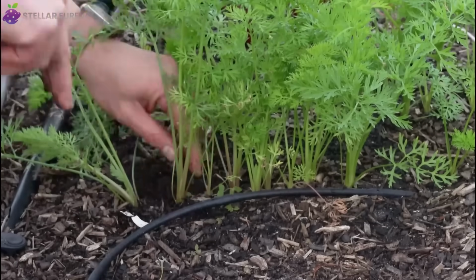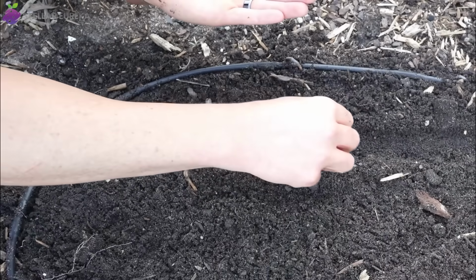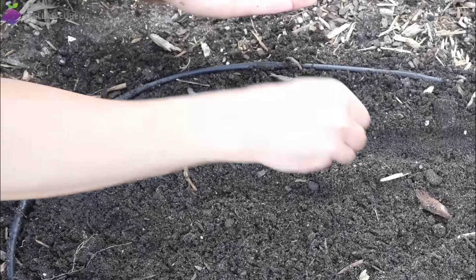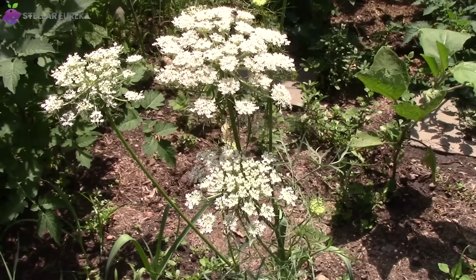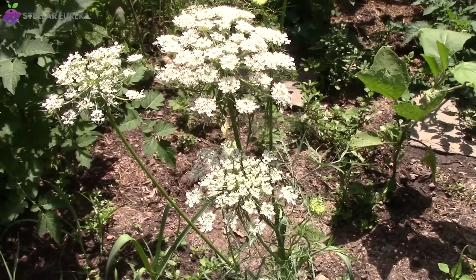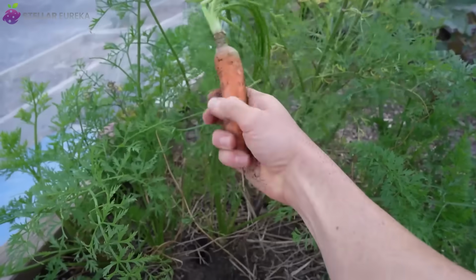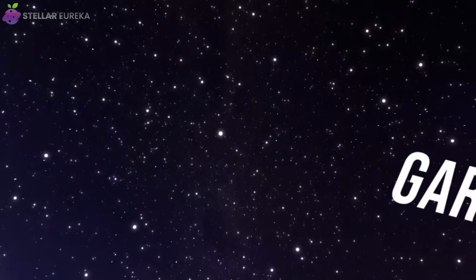If you already grow carrots, here's an even easier method. Let 2 to 3 of your planted carrots go to seed instead of harvesting them. They'll produce the same umbrella flowers and scatter seeds naturally throughout your garden. You'll find volunteer carrots emerging the following year wherever the seeds landed.